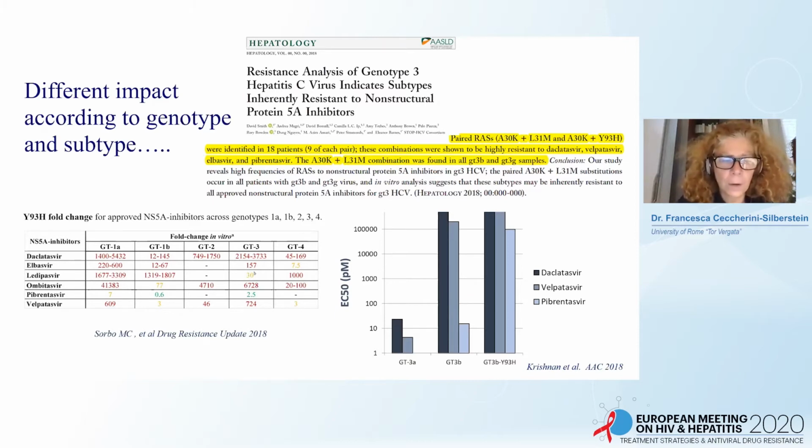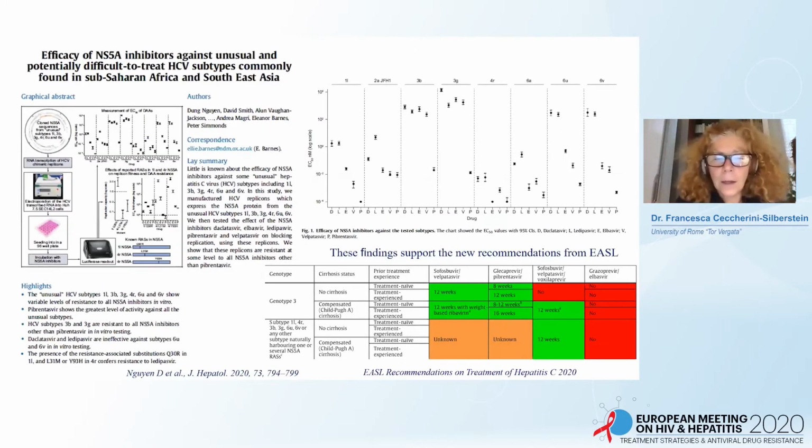For instance, here is shown the tyrosine 93H fold change for approved NS5A inhibitors across the different genotypes, and how it can differ with genotype 3B, for instance, which is highly resistant to all drugs, including velpatasvir and pibrentasvir. And very recently a paper was published where they did an in vitro replicon test expressing the NS5A protein from unusual subtypes. You can see the EC50 is very variable and very high in different subtypes. The best drug that can be active is pibrentasvir, but still in some cases you can see a fold change between the different subtypes.